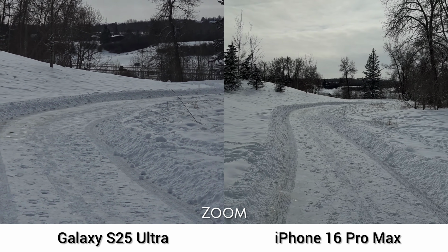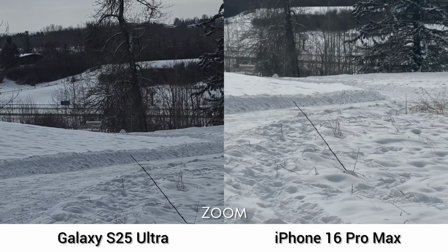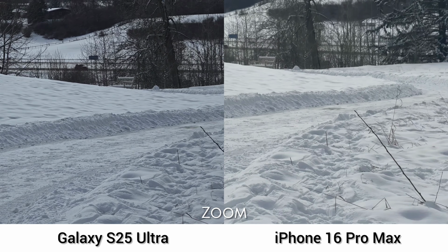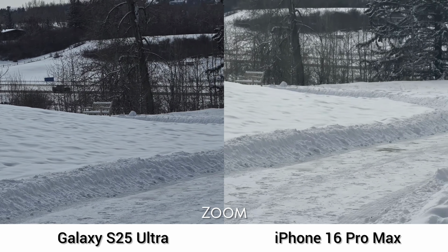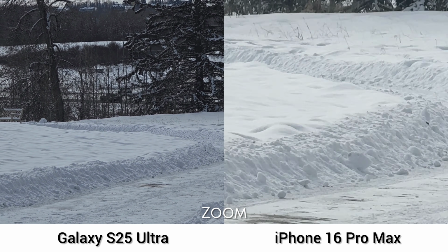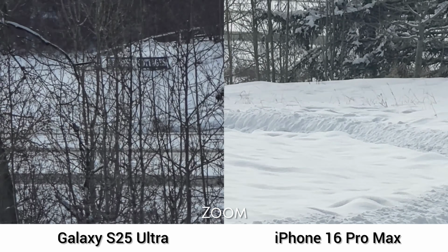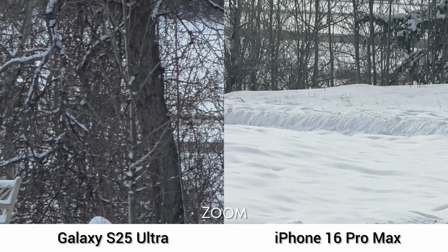And switching to the optical zooms, 5x. This is the quality on both phones. How's the stabilization? And checking the 40x zoom, we got 15x on iPhone 16 Pro Max and 20x on Galaxy S25 Ultra.